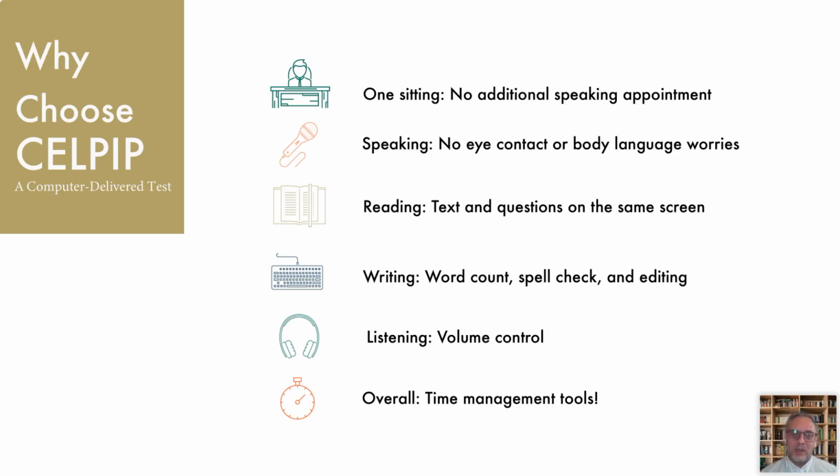Again, I mentioned the one sitting component. That's very crucial in terms of the convenience side of things. But there's another part here that I think is also important, and we get those questions a lot: for the speaking portion of the test, you're not speaking directly to another person.